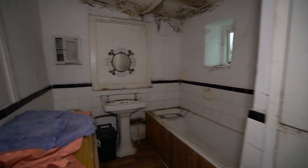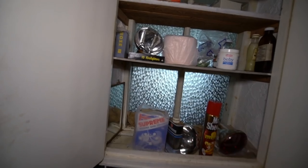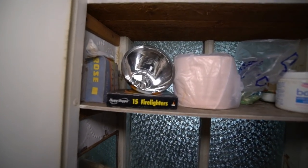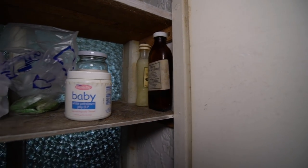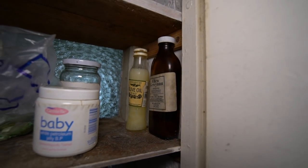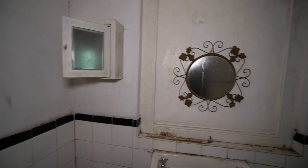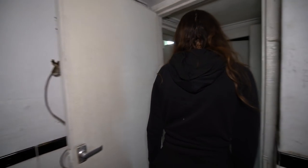Oh, it's the bathroom. Look, they had a hatch from the lounge to the bathroom. There's a window on this side. Oh yeah, it's a cupboard. Keep fire lighters in their bathroom. Muscle oil. That looks pretty old. What's that one behind it? Olive oil. Cool, look at that. That's like curdled. It's almost frozen. These people must have loved handmade things because even the mirror and the bathroom, everything's just quirky and sort of ornate in its own way. Like a hatch. Oh yeah.